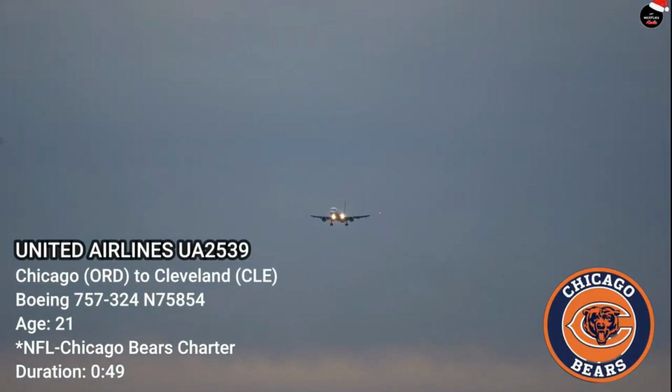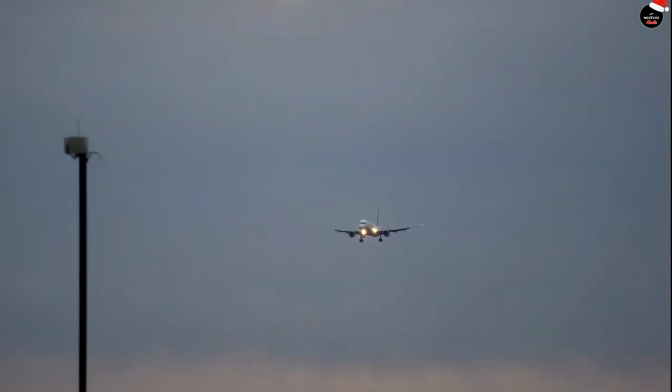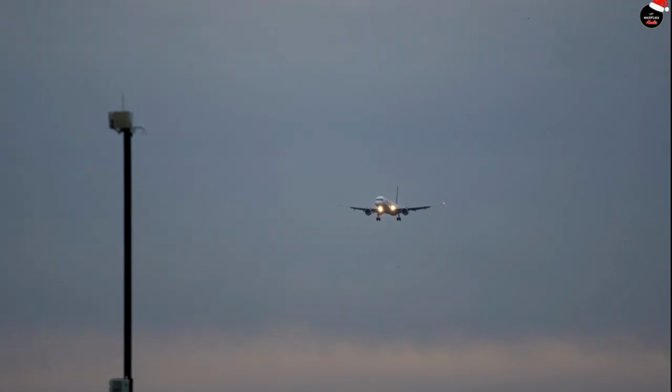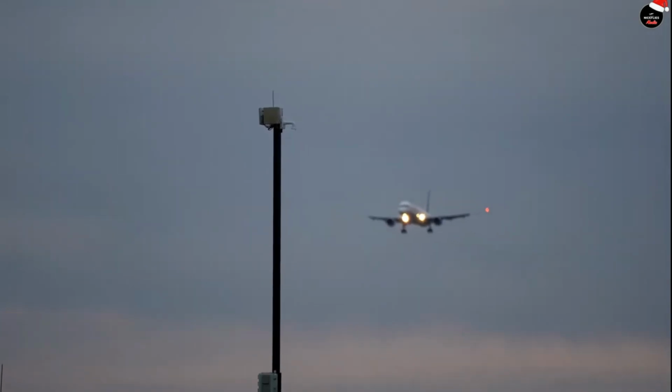It's a 757-300. Chicago Bears charter inbound from O'Hare. 1992 at 5,000, reduced speed to 210. United 1037, turn right direct Beetle, descend to maintain 3,000, advise the field in sight.